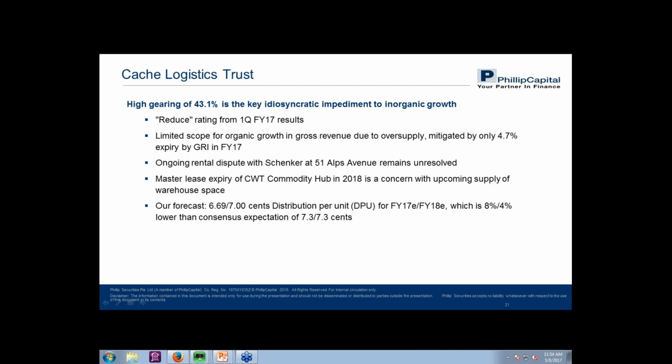So that was on inorganic growth. For organic growth, there's limited scope for growth in gross revenue due to the oversupply situation now, but there's some mitigating factor in that only 4.7% of the expiry by gross rental income in 2017. The other thing that they have going for them in a negative sense is their rental dispute with Schenker at 51 Alps Avenue that remains unresolved. Going forward, 2018, they have a master lease expiry with CWT Commodity Hub.